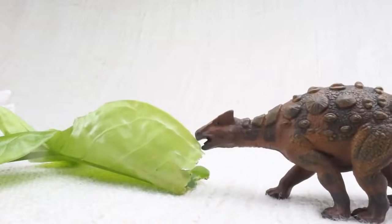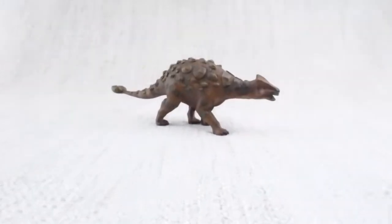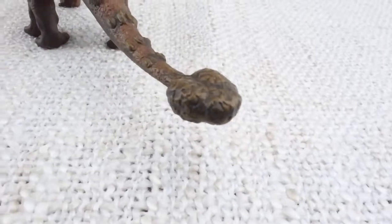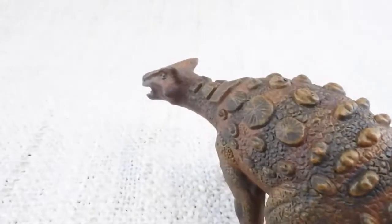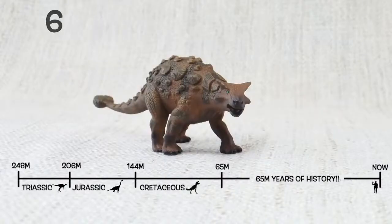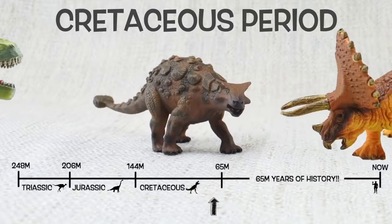Ankylosaurus would eat leaves and plants that were low on the ground, easy for it to reach. Because it was so big and heavy, its top speed was only around 6 miles an hour. That's the same speed as a human jogging. Not fast enough to outrun a T-Rex though. Ankylosaurus was found in North America, just like Triceratops and T-Rex. They lived about 67 million years ago in the late Cretaceous period. Again with Triceratops and T-Rex.